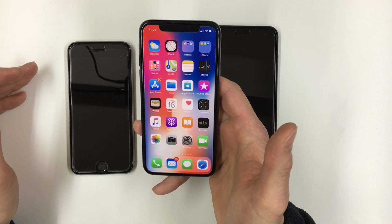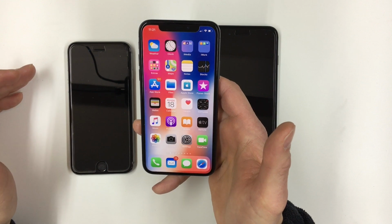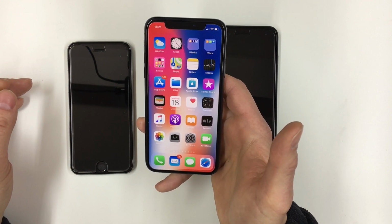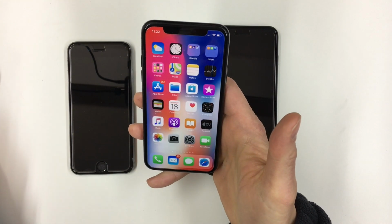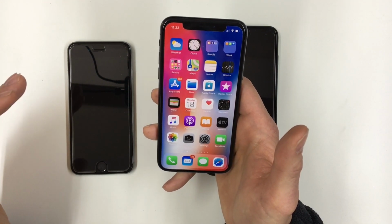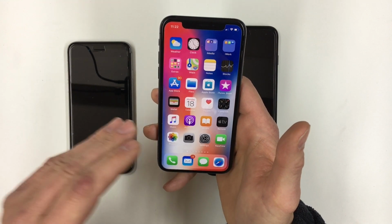All right, now I know a bunch of you guys are probably wondering, is Face ID really better than Touch ID? Well, I think it is, and the reason is because you don't think about it as much. When you go to unlock your phone, you just tap on it, swipe up, it recognizes your face, and it's unlocked. Now that said, the difference going from Touch ID to Face ID is much smaller than the difference of going from nothing to Touch ID.